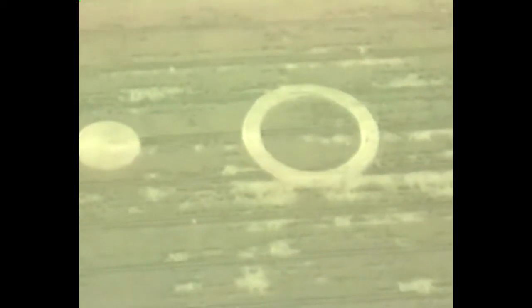This one is in the Alton Barnes area now. It's a simple circle and a ring. We use those words very specifically. The one on the left is a circle, the one on the right is a ring.